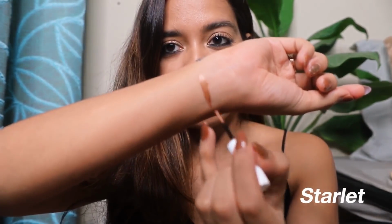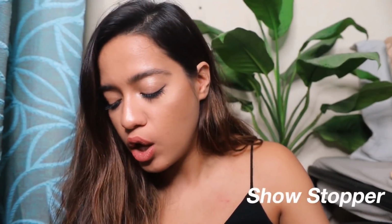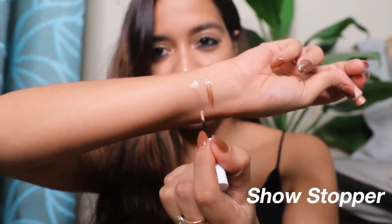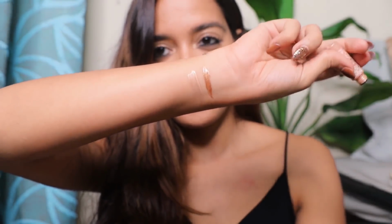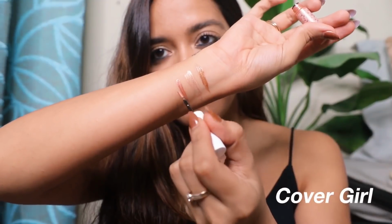I will start from the first shade. This is called Starlet, and it is this beautiful deep bronze color. Then we have Showstopper, which is this light champagne color. Next, which is my favorite, we have CoverGirl. This is a beautiful rose gold.